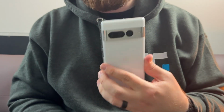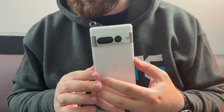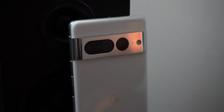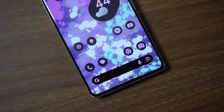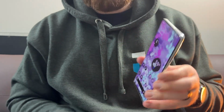So I still believe that this maintains a premium aesthetic with a polished aluminum frame and Gorilla Glass on both the front and the back. And here's this display. Very phenomenal, beautiful display. The one thing I personally don't like, it's a curved display. Now, some may like curved displays, some may not. I personally don't, but that's completely okay.